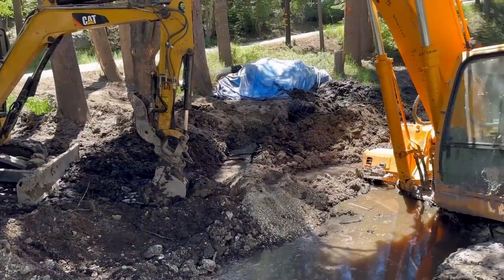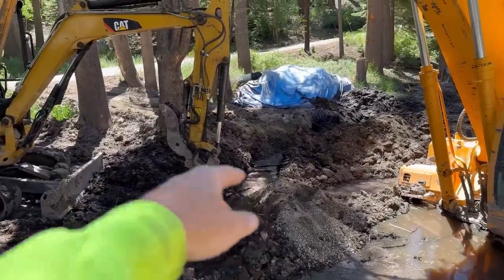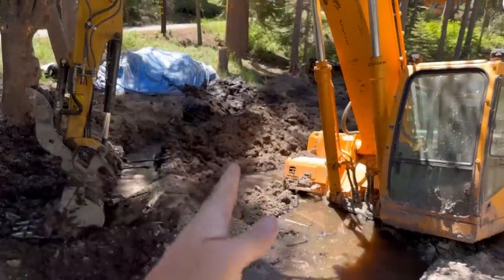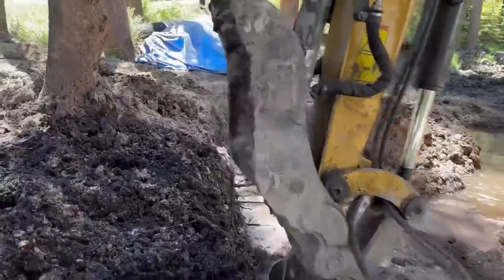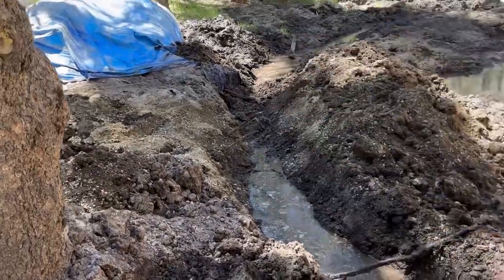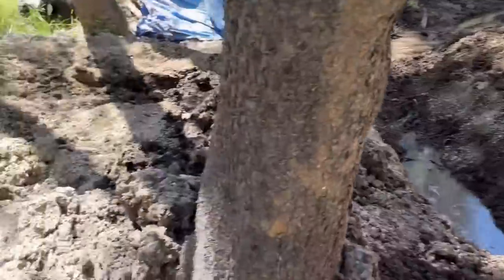Okay, so the idea is this. I've got this upper channel of water leaking into this hole, so I basically blocked it off with this dirt here. But I've got to get this water right here to flow all the way around, go around this way instead of dumping into here.